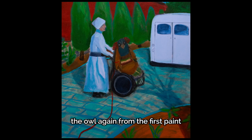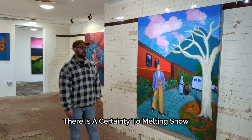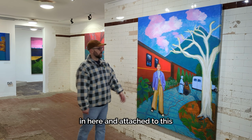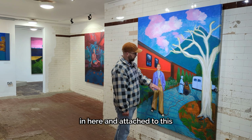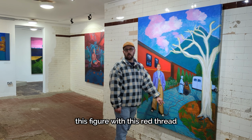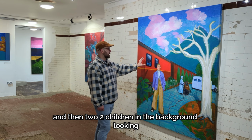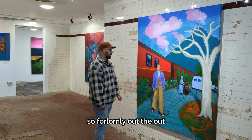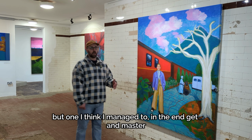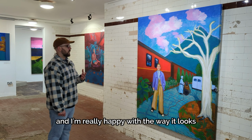And we have the owl again, from one of the first paintings, from There Is a Certainty to Melting Snow. Again in here, and attached to this, my father, this figure with this red thread, which once again runs through the paintings. And then two children in the background looking sort of forlornly out the window of the train. It was a really difficult one, but one I think I managed, in the end, to master. And I'm really happy with the way it looks.